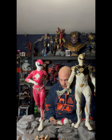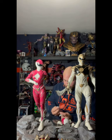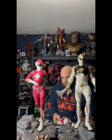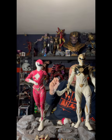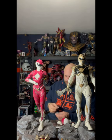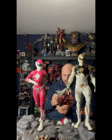Again, accidents happen. They're scaled great. They look great next to each other. You know, low-key, that Tommy was clapping cheeks over here. So good for him. Oh, you know what it is? I guess there was something wrong with the magnet, so they said on their website that you have to use this putty to connect the arm. I don't know. I don't give a shit.